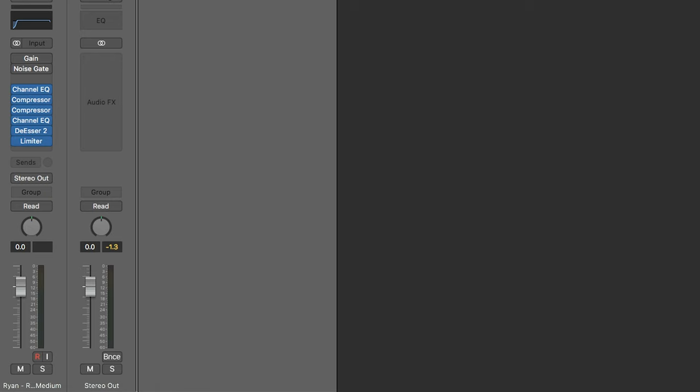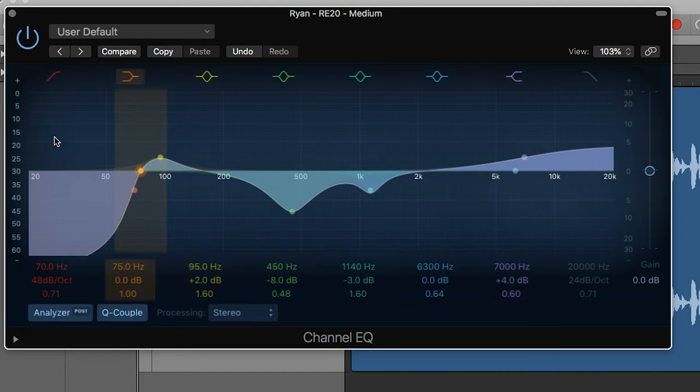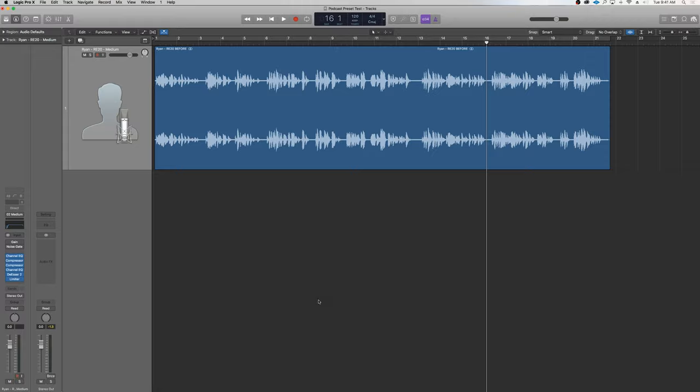If you do want to do some tweaking, like I said, maybe start with the compressors, take off the first compression and see what happens. And then if you want to change the tone of your voice, go into the EQ and just play around with these EQ settings a little bit until you are happy with your desired sound.